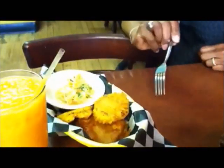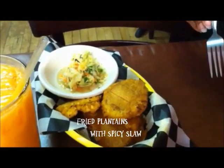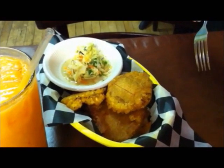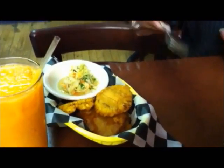The other thing we ordered is an appetizer. This appetizer is fried plantains. Very common dish, very common appetizer. They do a lot of different things with plantains on the islands. So this is something that I grew up with, and this is something that I love. So I'm going to try theirs.